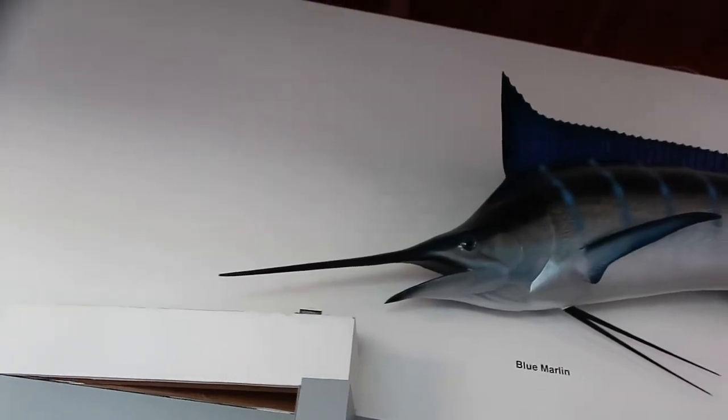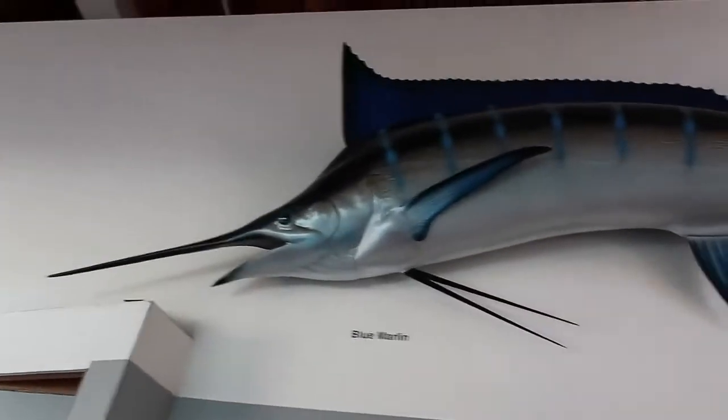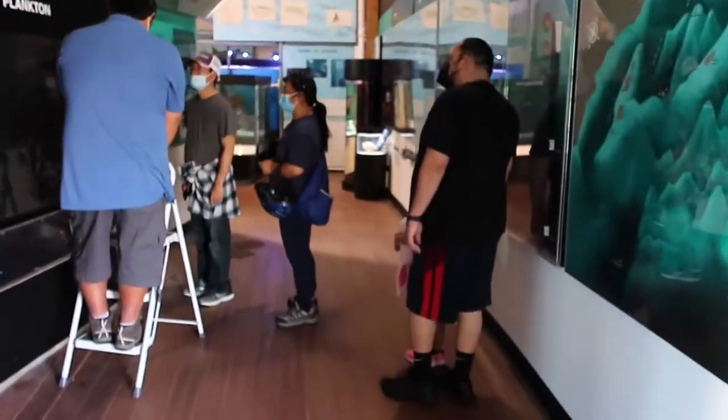We actually have the blue marlin up on display. It's obviously not the real fish, but if you ask me, I want to believe that there's fish this big in the ocean. No doubt. You can't convince me otherwise.